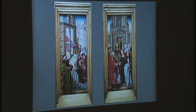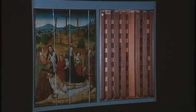And the work on the wings proved to be quite a valuable exercise in informing the subsequent treatment of the central panel. So I'll move on to the Deposition. It measures 101 centimetres by 72 centimetres. It's made up from 4 boards of Eastern Baltic oak cut from 3 different trees. It's got a vertical grain and a slightly tangential cut like the wings.